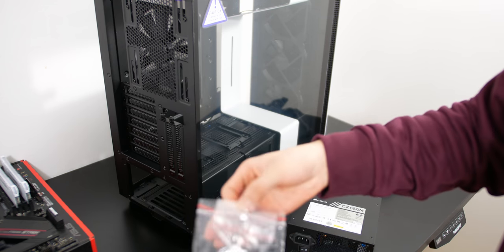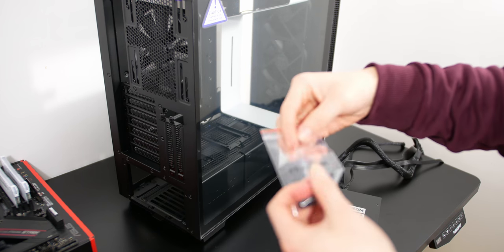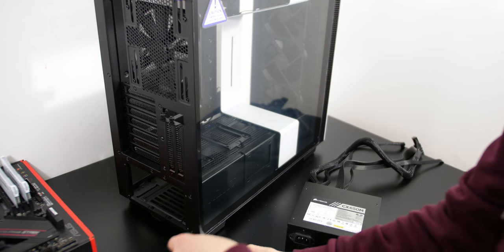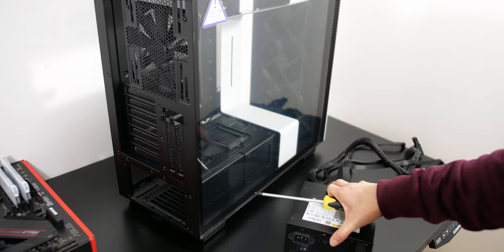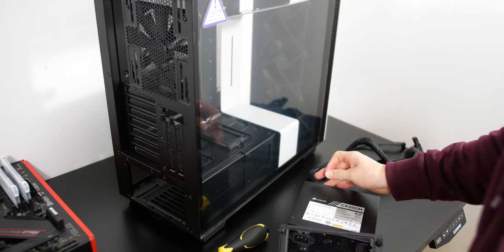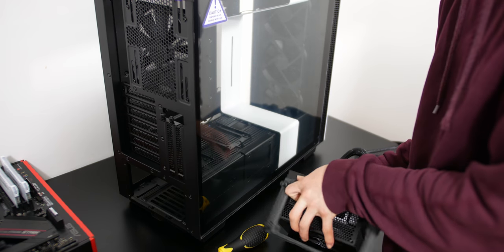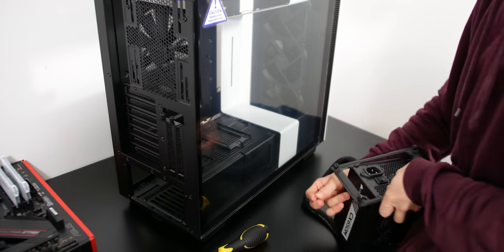So that's for like front panel audio. Yeah, these screws, the 632 screw hexagon. So it's only four screws. Just take these out really quick and let's speed run this. Just line up the bracket and screw it in. How hard can this be?